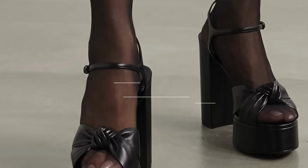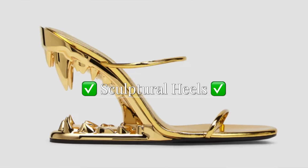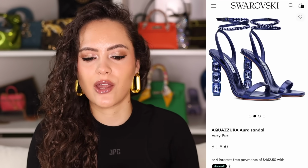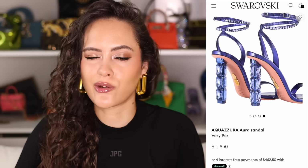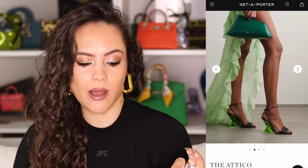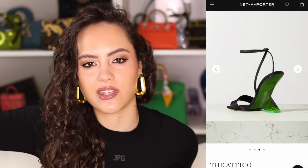Kicking it off with the sort of run-of-the-mill standard block heel. We seem to be pushing the boundaries, okay? Maybe we want something a little bit more interesting, because sculptural heels are where it is at. We are seeing these in a different variety of ways, right? And what I like about a lot of the trends that we're talking about today is that you can really go hard or go home with them and really make a statement, or you can dip your toe, just do a little something, be a part of the trend without having to full-blown it right to the ends of the earth, if you know what I mean.